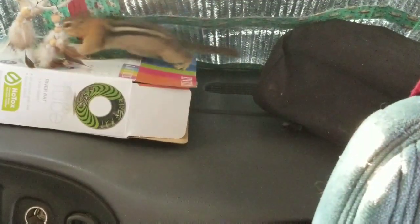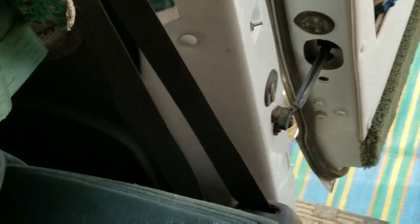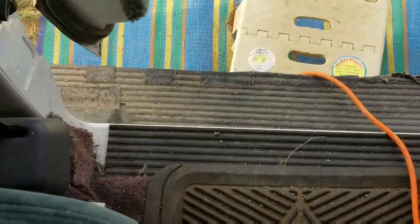Adorable. I got a chippy that got inside my van. Oh no! I've got to get him out. Oh no, oh no, oh no. If I can get him out. Okay, he just got out. Gosh, he ran out the door.